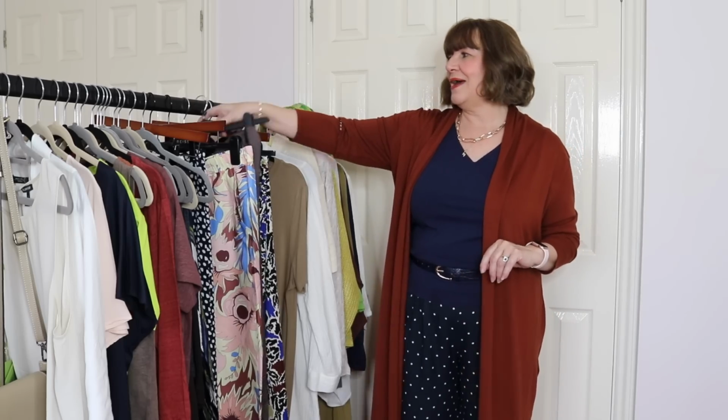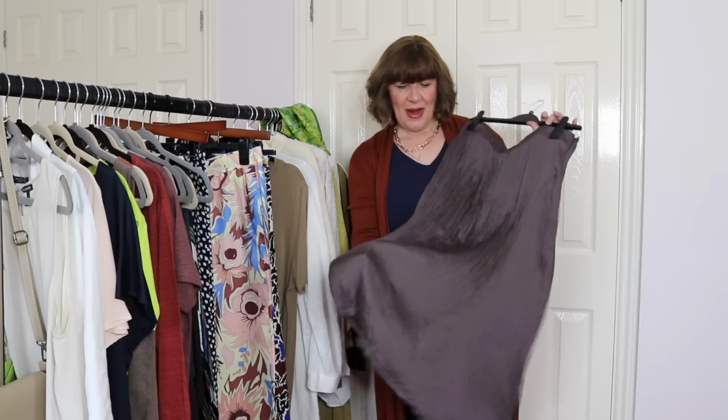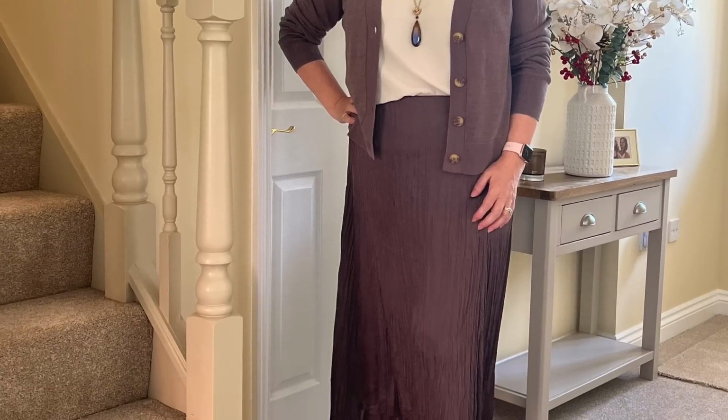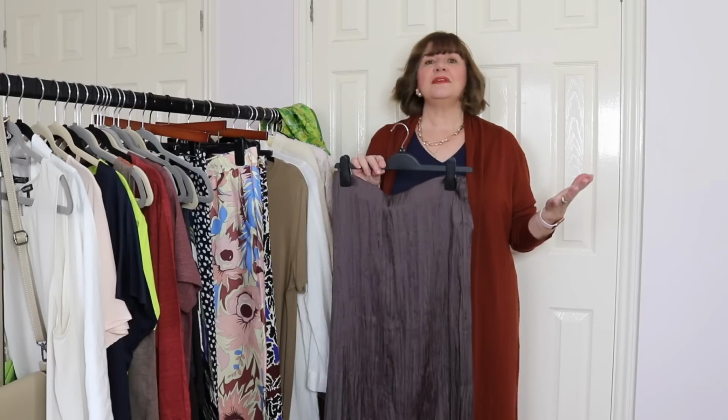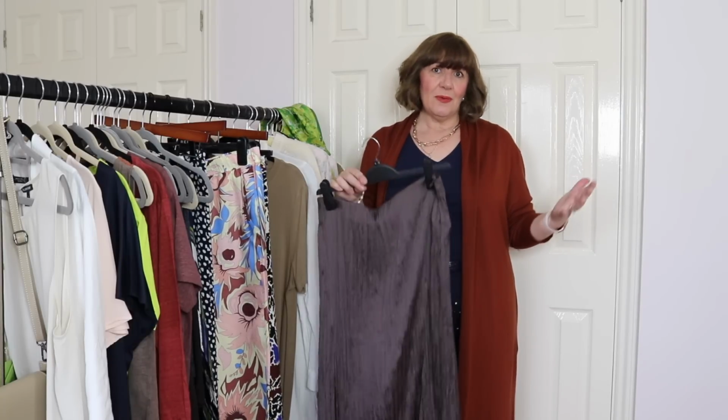So moving on to the bottoms within the capsule, and I have got 2 new skirts in here. First of all, this lovely brown crinkle skirt, which is from Jigsaw. Now, I mentioned that I bought a couple of pieces which I'm quite happy that if I lose some more weight, they will still be fine.